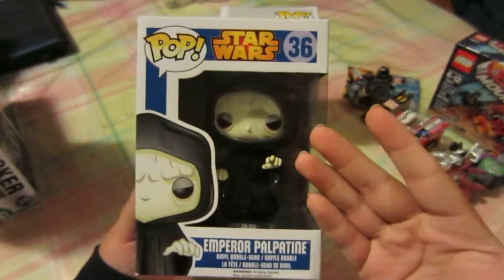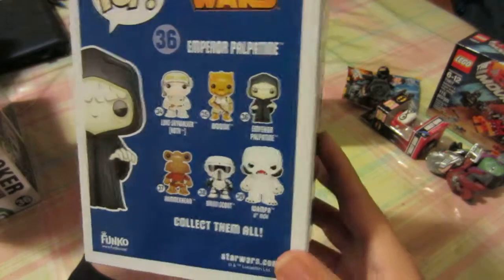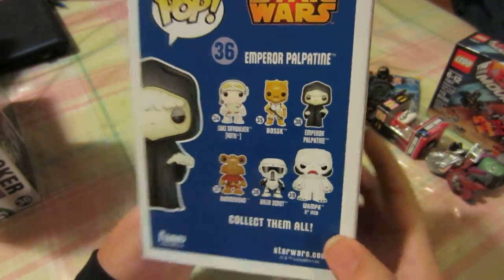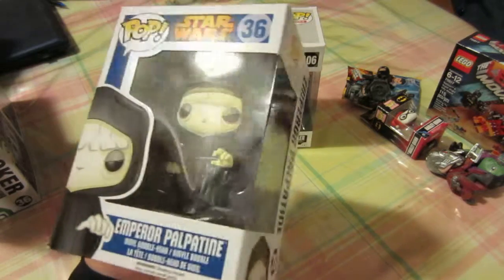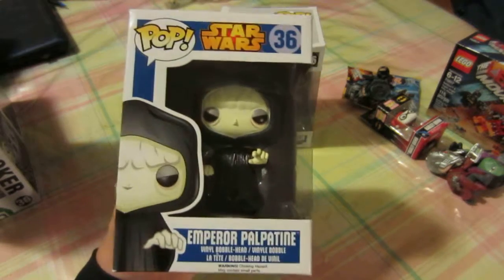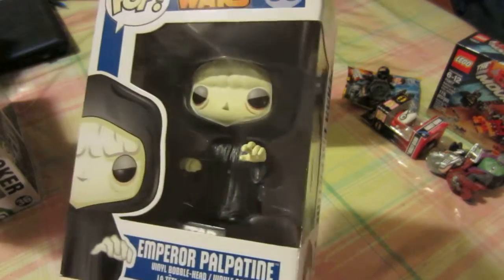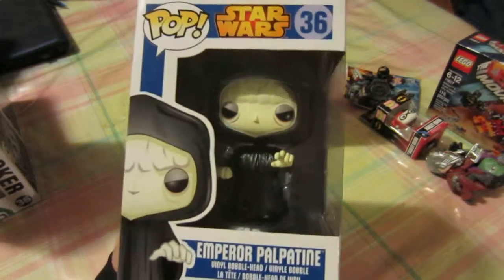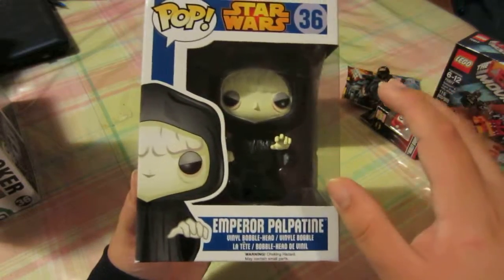I didn't even know this existed. I didn't even know that there was a wave of Star Wars figures out there. But apparently there is. I would not mind picking up a Yoda or a Darth Vader when they get released, or a Luke Skywalker. I think this is pretty legit. He looks pretty cool. Very creepy, and he's got his little fingers going out there. Good. Come to the dark side. We have cookies.